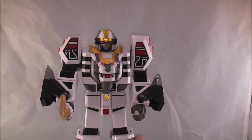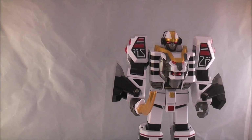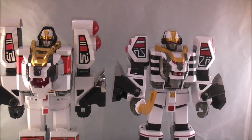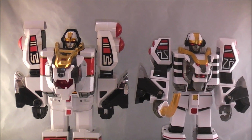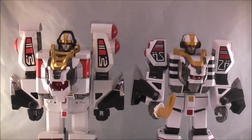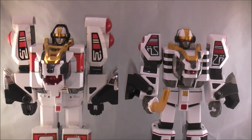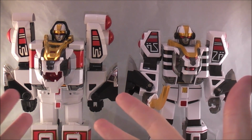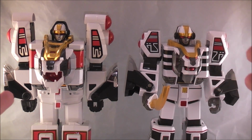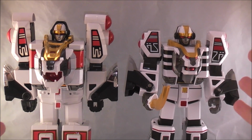But now let's just go ahead and we will quickly take a look at it next to its original counterpart. Alright, so here it is next to its original counterpart in its Megazord mode. As you can see, definitely a clear improvement there. I still don't think the old one is absolutely awful, but I think in terms of the two modes of the old one, I think this one excels more in Tigerzord mode. I think that the clear, superior difference of the Legacy version stands out even more so in Megazord mode.